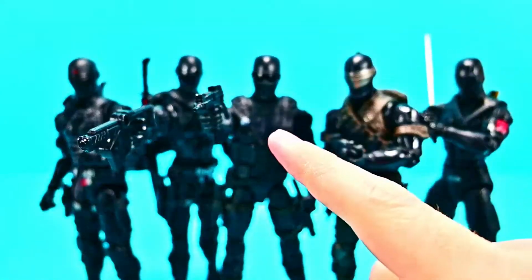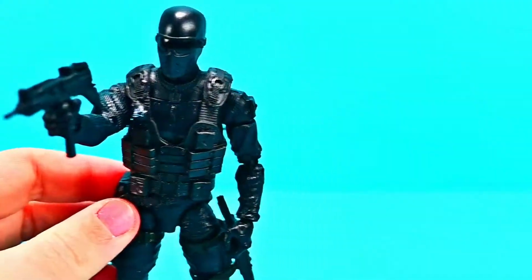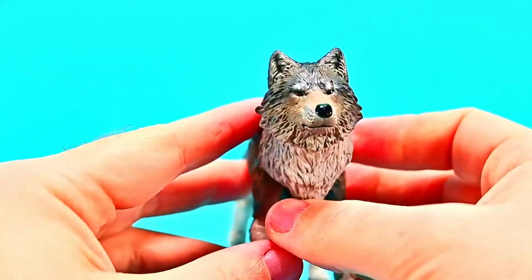But again, as I said, this new one is definitely the most original version of Snake Eyes, so it's cool that they did make him as well. And along with Snake Eyes, we also got Timber, so the wolf. Timber is a wolf that befriends Snake Eyes and kind of becomes his pet. So Timber looks pretty cool here.